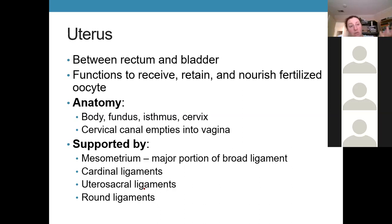All right, so that takes us to our next internal organ, which is the uterus. So the uterus sits between the rectum and the bladder within the pelvic cavity. And its function is to receive, retain, and nourish a fertilized oocyte, ideally until it is a full-grown fetus and it's ready to be born. There's anatomy to the uterus, so the majority of it is the body. The little part that sticks up is the fundus, and then there's an isthmus and a cervix. The cervix has a cervical canal, which empties into the vagina.